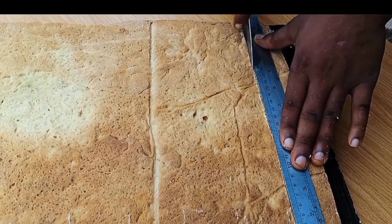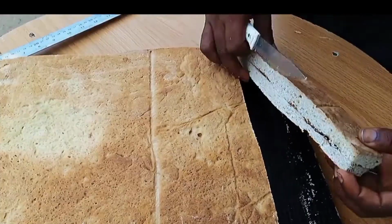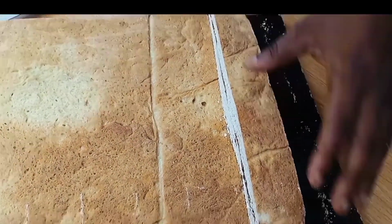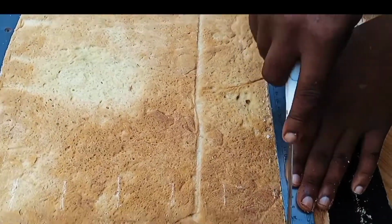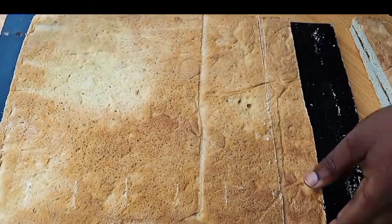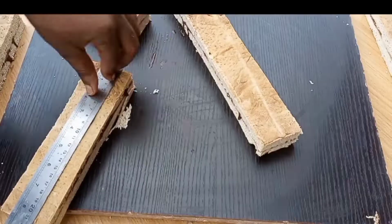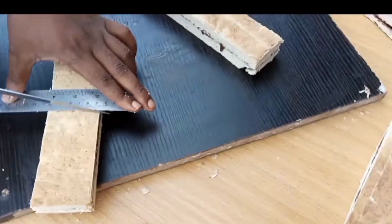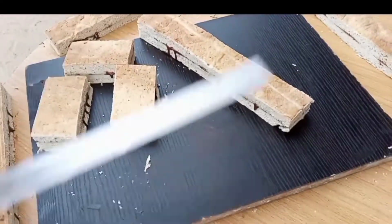Be careful of irregular cutting, okay? Don't cut some big and some small. Cut them into uniform sizes. And to do that effectively, you might need a measuring tape or meter rule. As for my own measurement, in case you may want to use it, I am cutting 2 by 4 inches. That is, the width is 2 inches while the length is 4 inches.